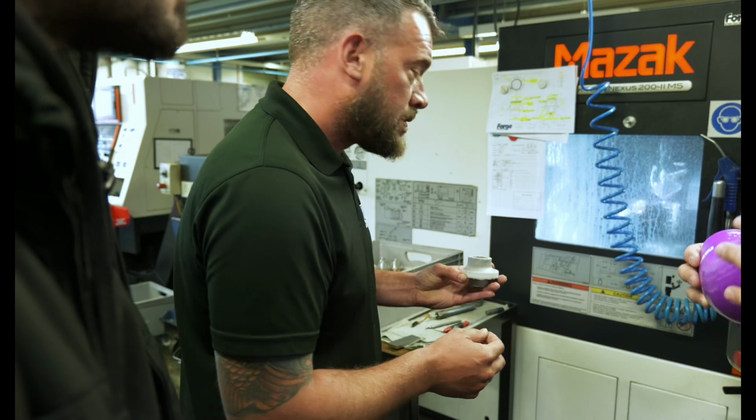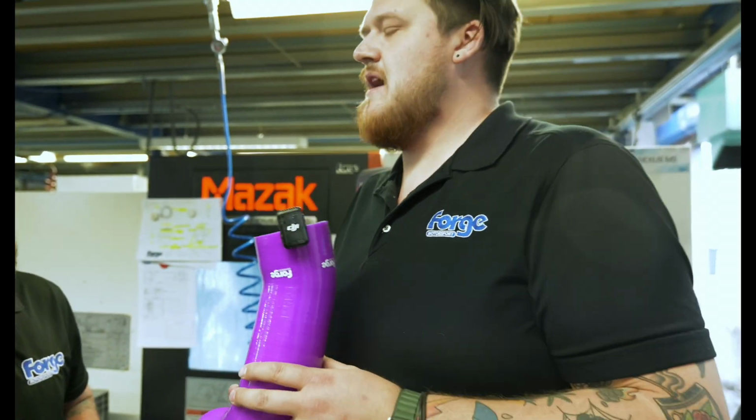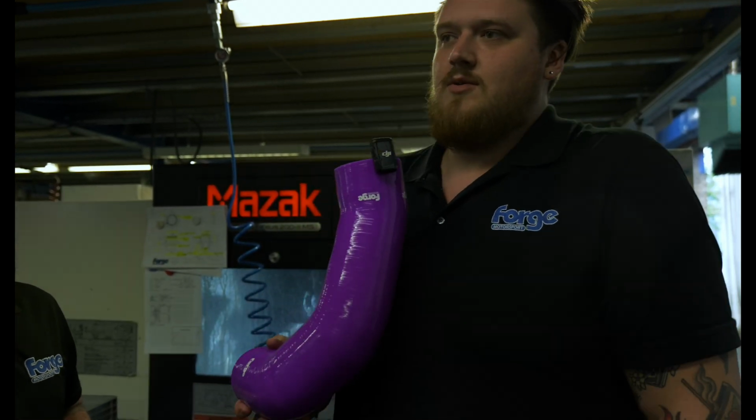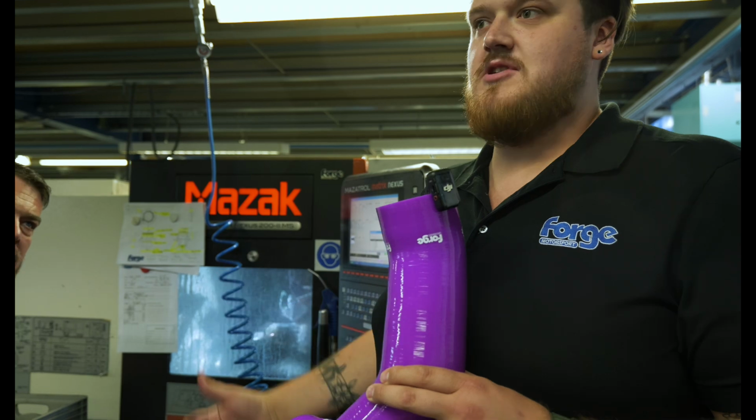That's why a lot of people thought we were called Forge Motorsport. They're like, oh yeah, forging. The amount of people that call us for pistons, it's like, nah, sorry mate, we don't do that. In terms of engine building, we're only called Forge because that was the name of the street we started on.